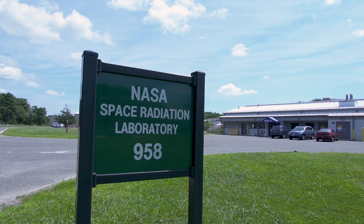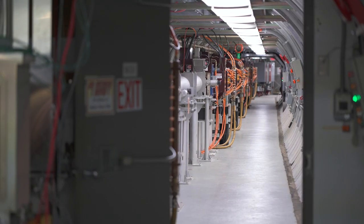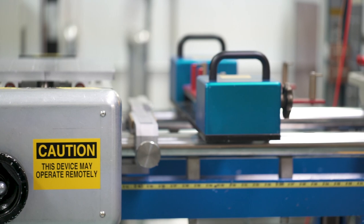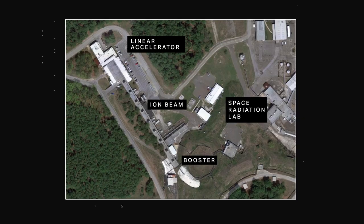NASA has a radiation laboratory set up in New York. The scientists use a particle accelerator to study the effects of space radiation on DNA and cells. Instead of bringing the samples up to the radiation, we bring the radiation down to the samples. You take ions and you accelerate them around in a ring faster and faster until the electrons start to strip off, so you're left with a residual positive charge. And those are the type of ions that are present in the space radiation environment. You can generate them on the ground.